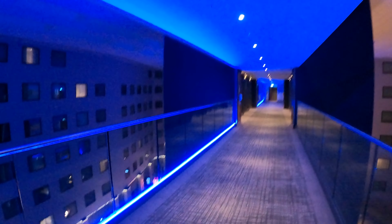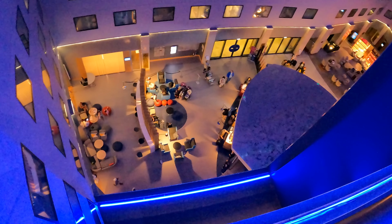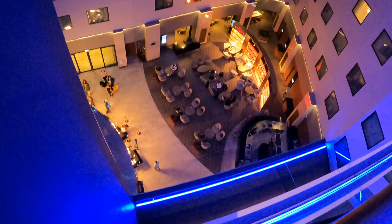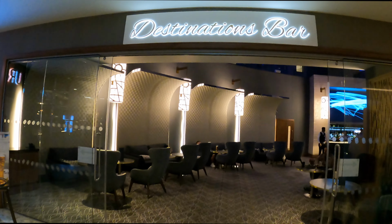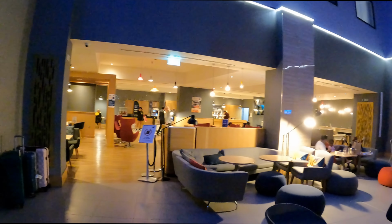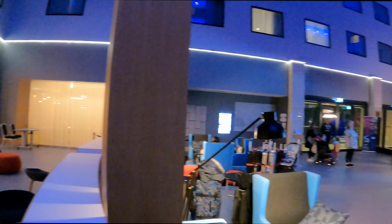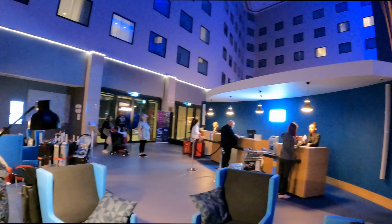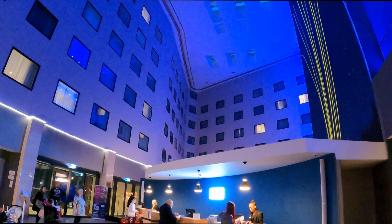As I mentioned before, there are 2 hotels in this building, and they are split up by this walkway. On the left here, you can see the check-in area for the Holiday Inn Express where we're in, and on the right-hand side is the check-in area for the Crowne Plaza. There's also a destinations bar down here that seems to be quite popular, and the breakfast area. This is right next to the check-in area, which was always busy. And remember, if you have a delayed flight, you don't have to wait in this line. There's a different line that you have to wait in to get your room. And here you can see what it looks like from downstairs.